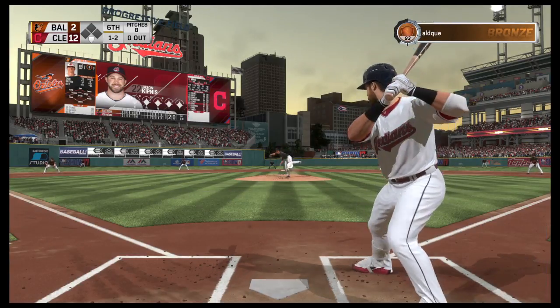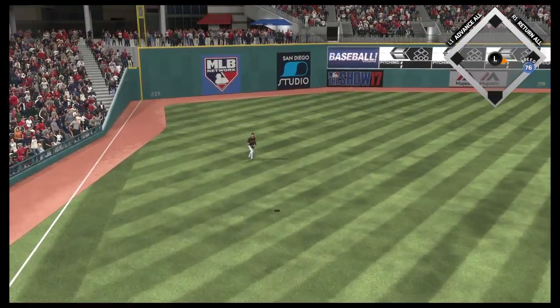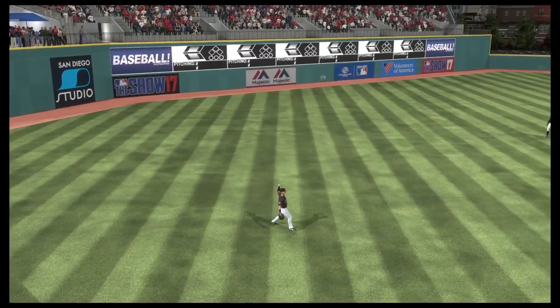Hey, good pitch right there with the bases empty. Why not take a shot? Throw that breaking ball in the dirt and see if he'll chase after it. Gamble is there. And that's the first out of the inning.